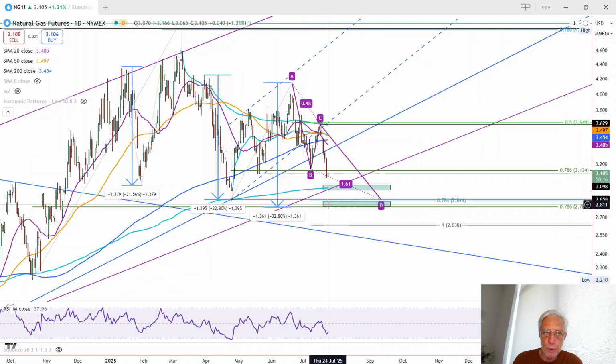Alternatively, in the short term anyway, a rally above today's high of 317 could see a bounce back into resistance around this trend line, around the 20 moving average, currently at 340, 341 or so. Nevertheless, this lower target remains unless time goes by and the trend line is close to price before price goes lower.